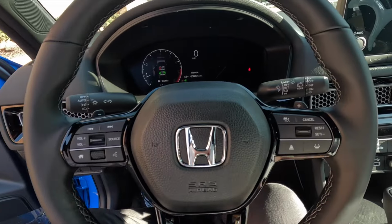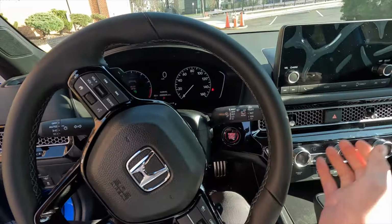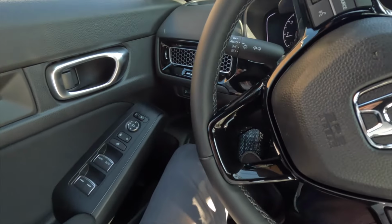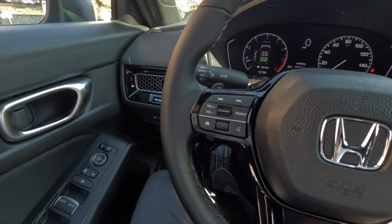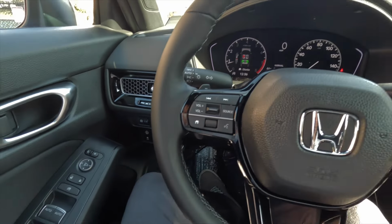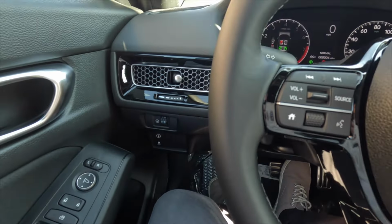So the vehicle is already on, but you still have to push your foot on the brake, push this to get access into everything else here on the interior. But I'm gonna close that, and I'm gonna scoot forward just a little bit so we can get in the shade and you get a better view of what I'm walking you through. So now that we are in the shade, I'm just gonna walk you through the entire interior.